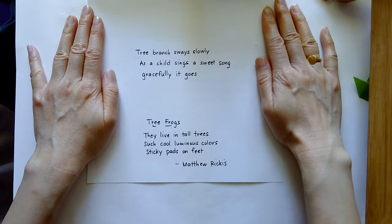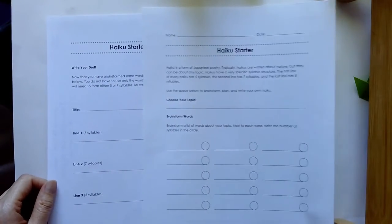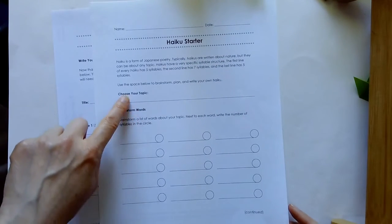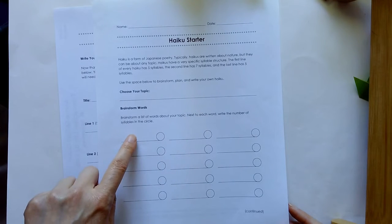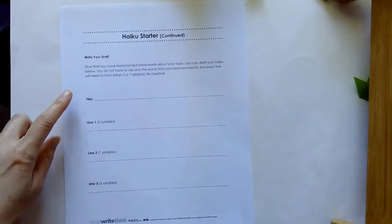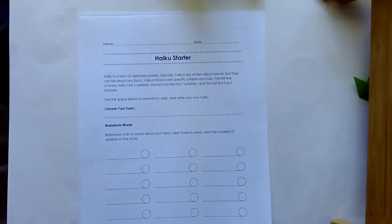And to write your own haiku, I found some worksheets that might be helpful for you. I have 2 sets. I think this one's actually easier to start with personally. I used this one to think of my own haiku, and I'm going to use it in this video. The first page lets you come up with your topic, and then you write down words, and then in the circles next to the words, you write down how many syllables are in each word, and then you can publish your poem on this draft paper. So I'm going to show you how to do that with this paper.